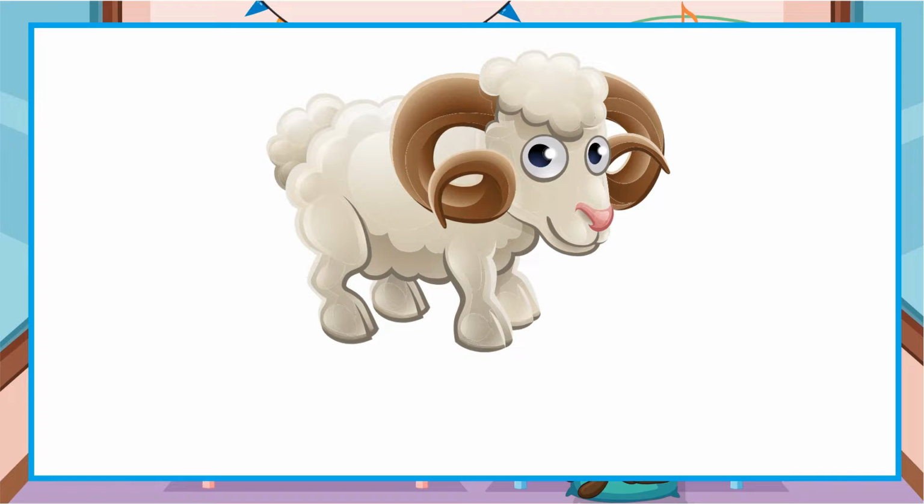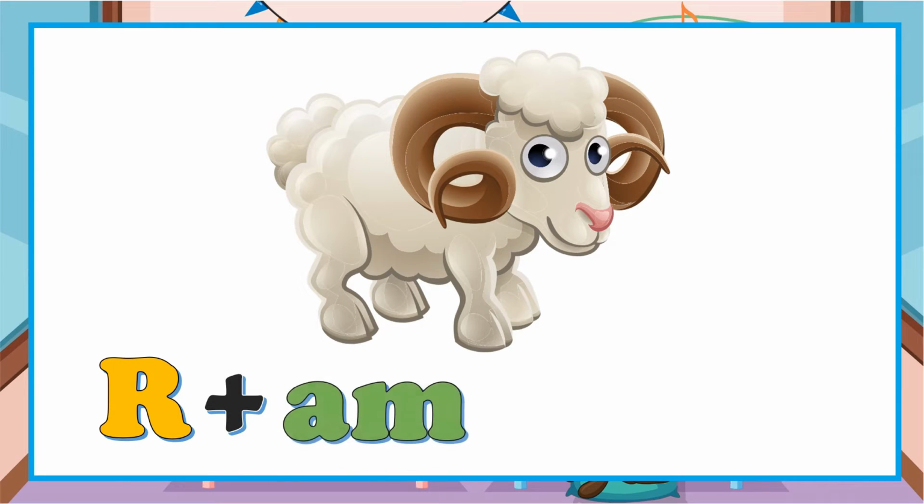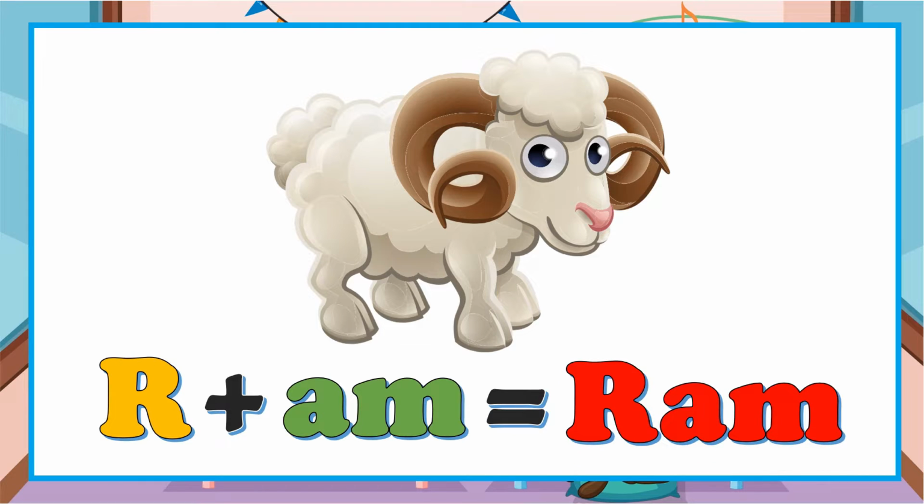Let's try this one. Let's use the phonics M in words. Let's begin. What picture do you see? Correct, it's a ram. R plus the phonics M equals to ram.